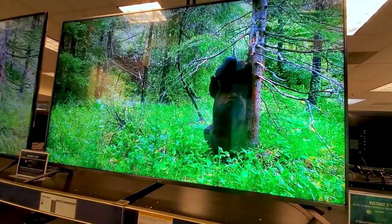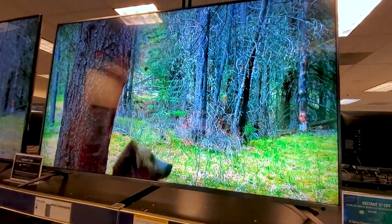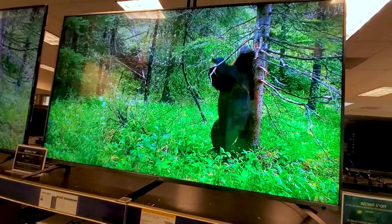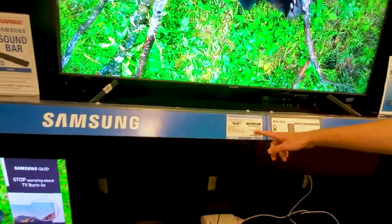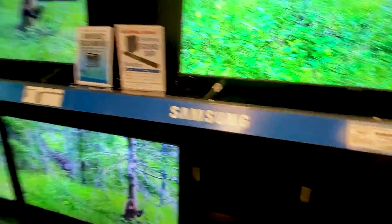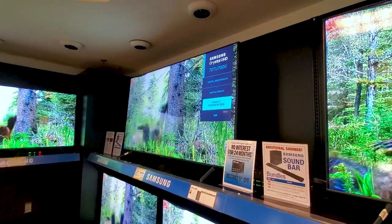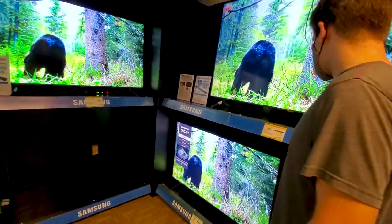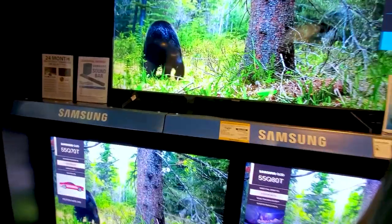Whatever they're streaming on it, the resolution is not very good. Yeah, it's 4K. I'd probably just put some kind of generic stock footage on it. And you can get the 65-inch 4K QLED from Samsung. I gotta admit, the 4K prices are going down a lot. How much is it? This is the 70-inch.